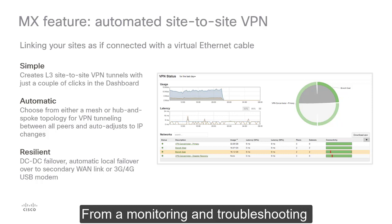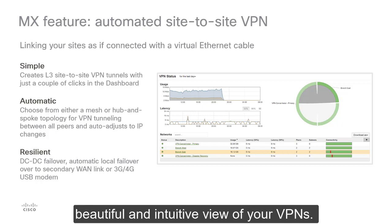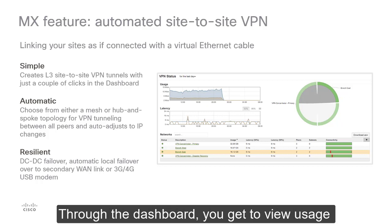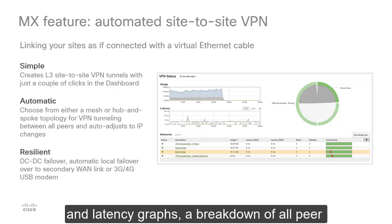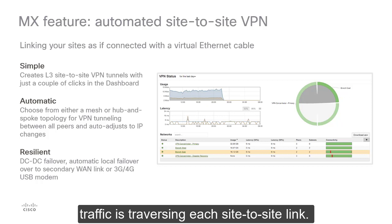From a monitoring and troubleshooting perspective, the dashboard gives a really beautiful and intuitive view of your VPNs. Through the dashboard, you get to view usage and latency graphs, a breakdown of all peer information, and charts that display how much traffic is traversing each site-to-site link.